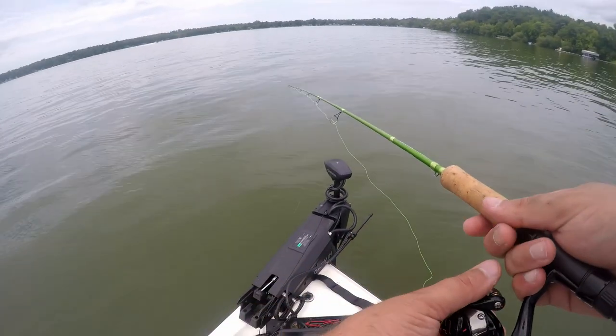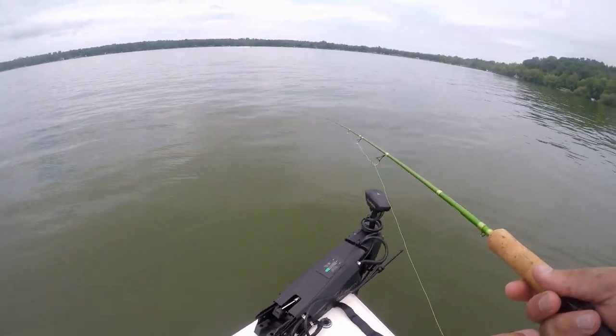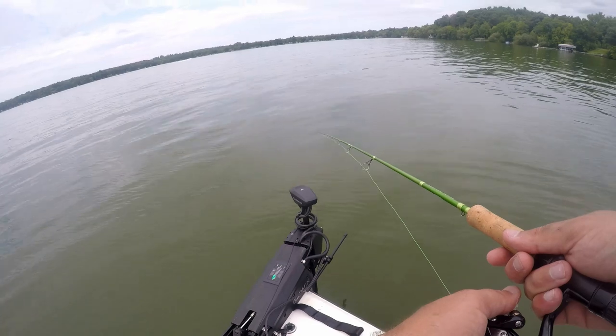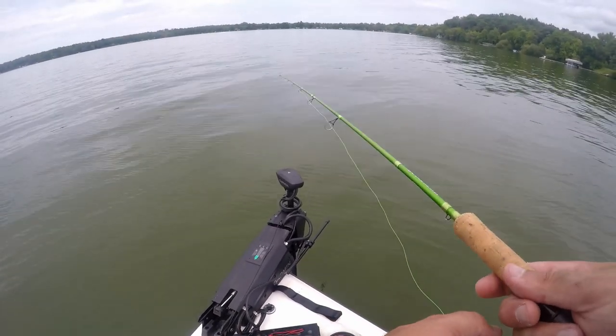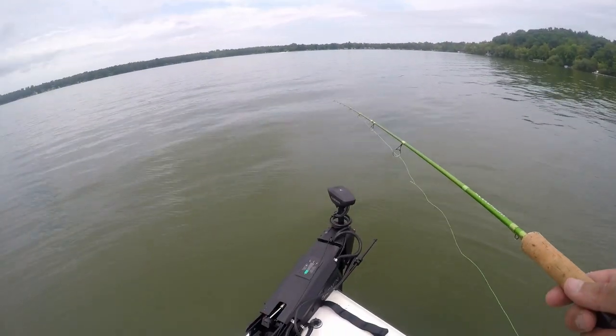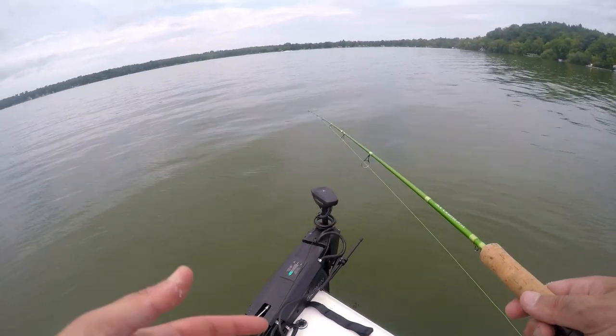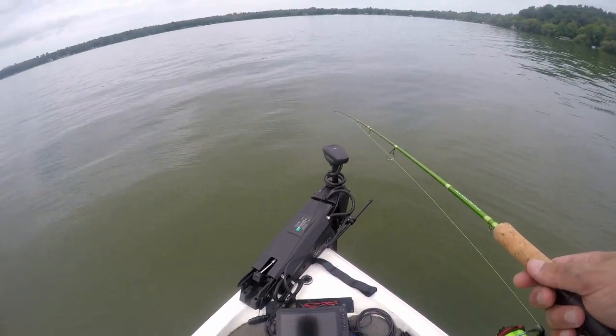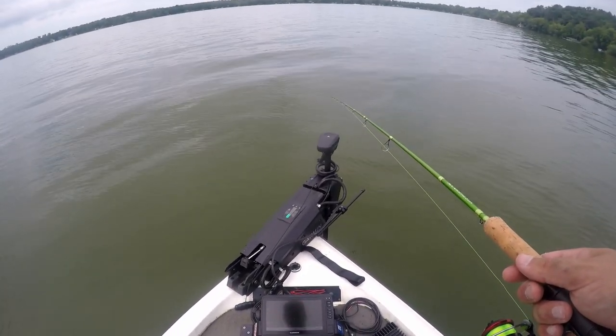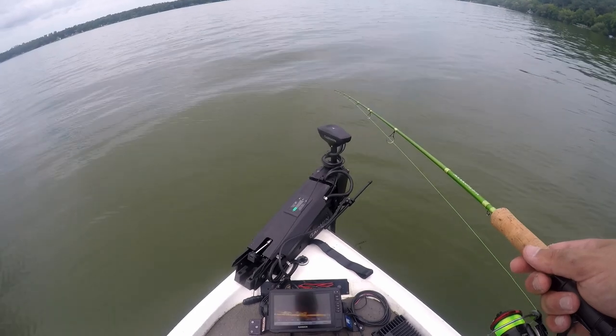We're gonna drop this down there. Hopefully these underspins trigger a bite. Also, it's gonna help me see it on the live scope a little better. If you're brand new to live scope, using either 1/8 ounce jigs or something with a little bigger profile really helps you out a lot in seeing and pinpointing your jigs on the live scope.